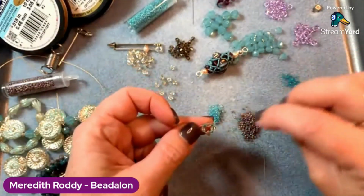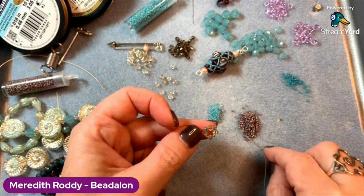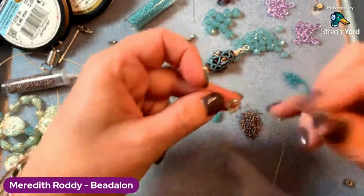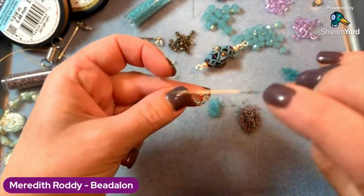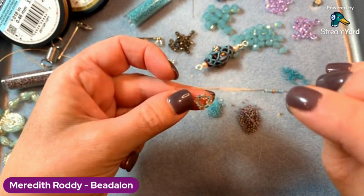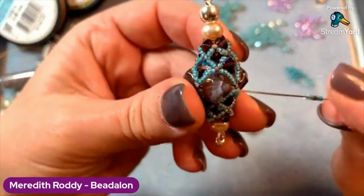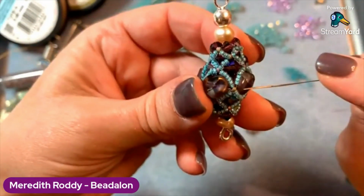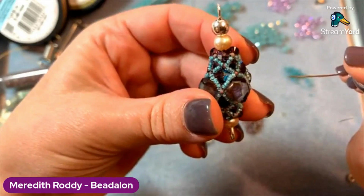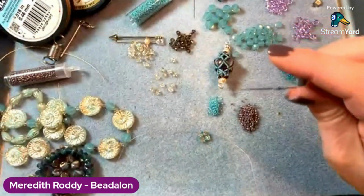Okay. So I've gone all the way around and I haven't tied a knot, although I will later. And I'm going to pick up 3 size 15s, 1 Delica, and 3 size 15s. And one of the things that I found is that 15s are really the right bead for this job. You can do it with size 11s in lieu of the 15s, but I just don't think that it looks as nice because it really overpowers the stone. I've done them like that before, and honestly it's beader's preference. I just think that the 15s look nicer. But that's just where I stand.